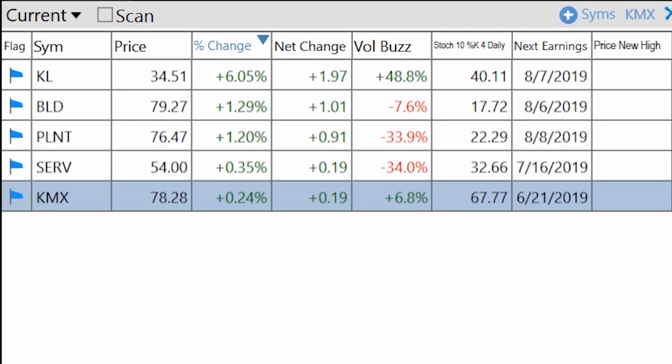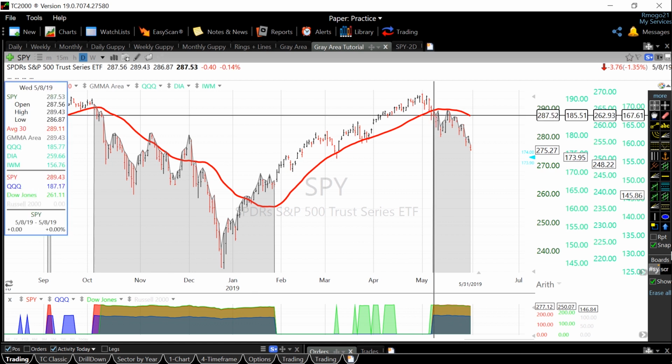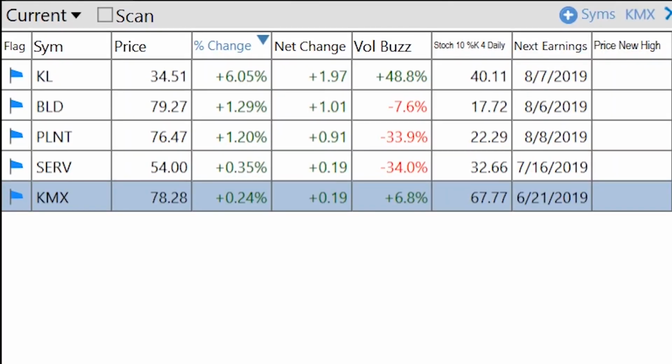So these are the 5 stocks that I'm picking for this week. Again, I want to reiterate that the market is in a correction and I am not invested at all. I'm following these 5 stocks just kind of for educational purposes and to help teach you guys my methods.